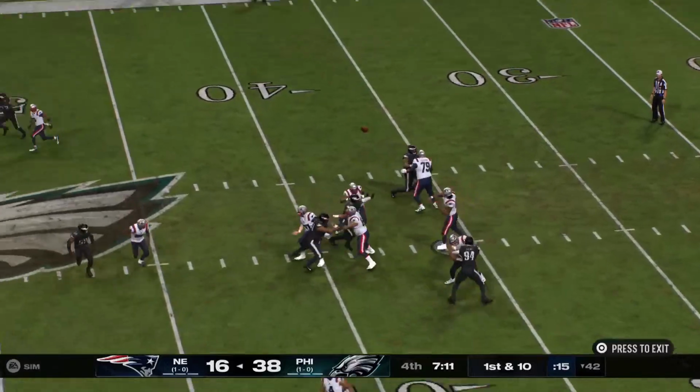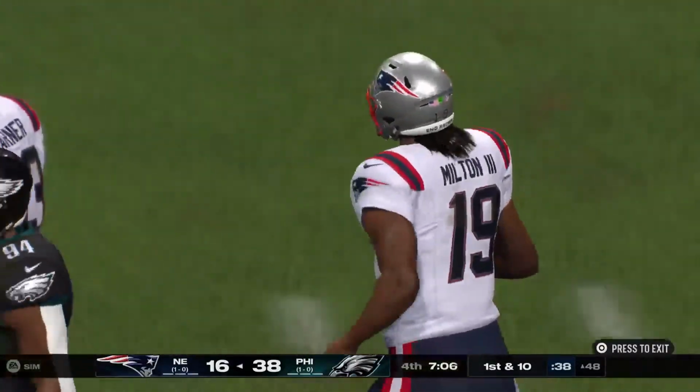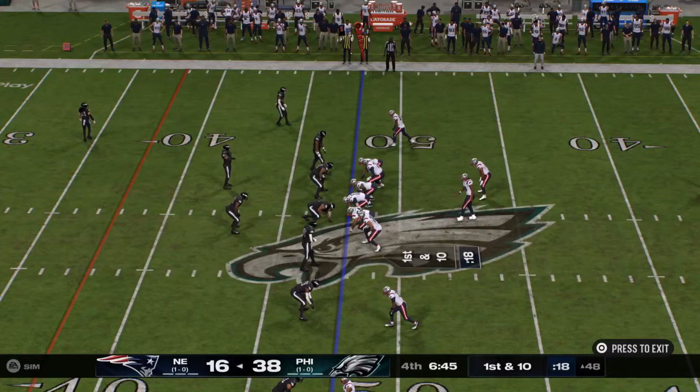On first down, here's Milton. Open man there, it is Bourne. And he's down on the other side of midfield. Mark him at the 48-yard line. Here's first and 10.